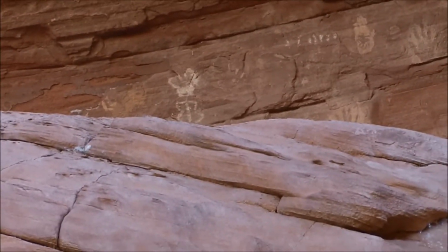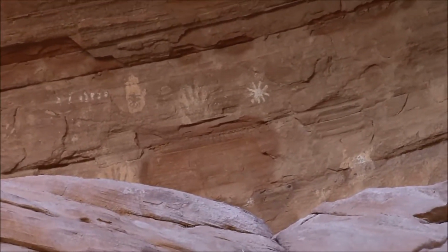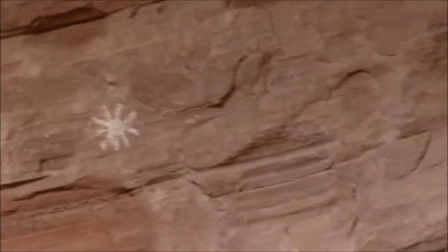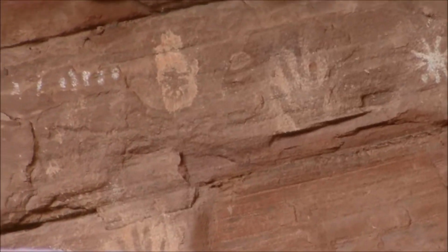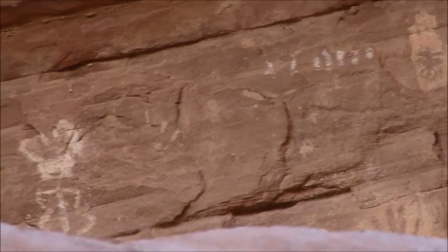So the handprints are a signature. When I was raised in the canyon, I climbed into a lot of the ruin sites and burial sites. At these burial sites and ruin sites, the handprints are like a signature. It represents living quarters and burial sites.